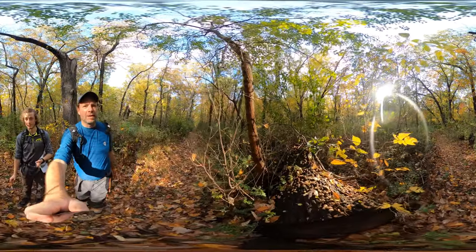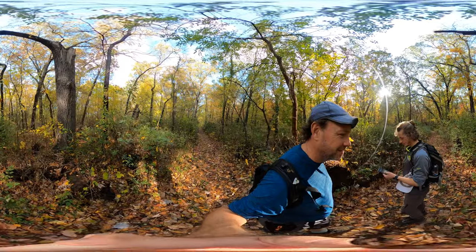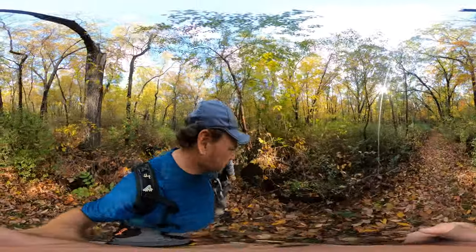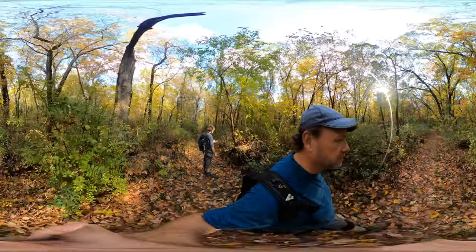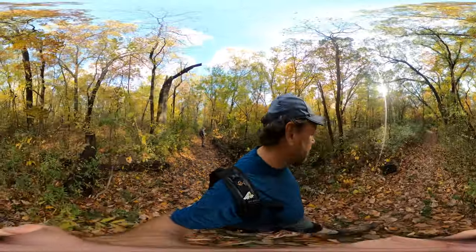That's really cool. A big spider web here. I agree. And they seem to be all over the place, every log around here. Cool.